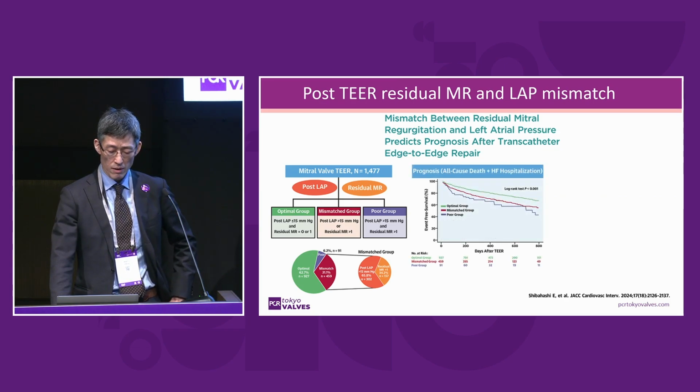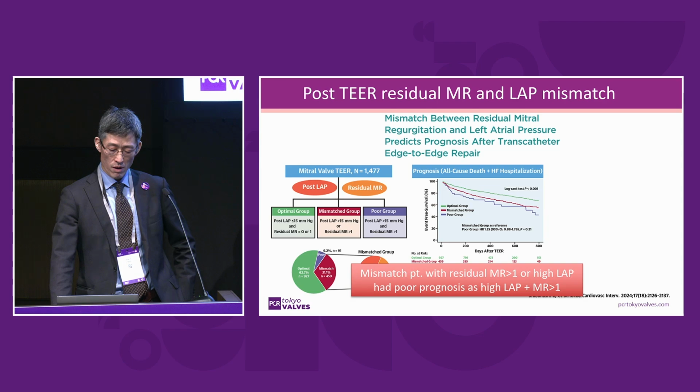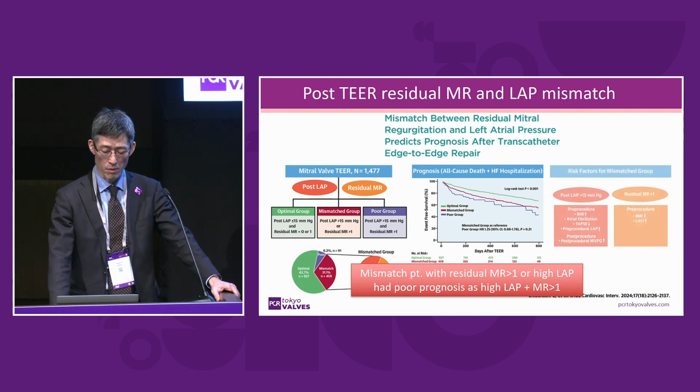And looking into the outcome of these patients, the mismatch group seems to have a similar prognosis compared to the poor group. This is very important. Even though you are treating the MR, if the left atrial pressure is high, the outcome seems to be similar to the poor group. So mismatched patients with residual MR over 1 or high left atrial pressure had a poor prognosis, as with left atrial pressure, rising resting pressure, and residual MR.